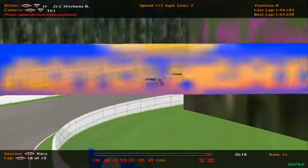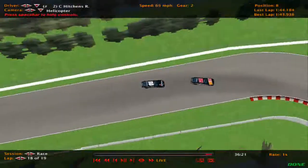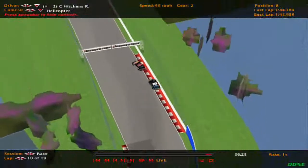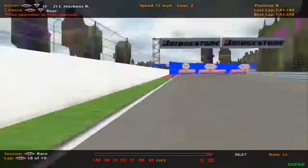They had a little shuffle earlier. Let's see what they do now. Hitchens wants to get around Aaron Williams. He doesn't care if he's racing for points. It doesn't look like it. Williams in the wall. Ooh, Hitchens in the wall.